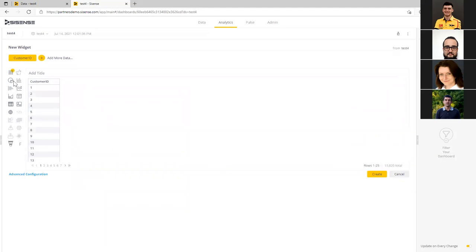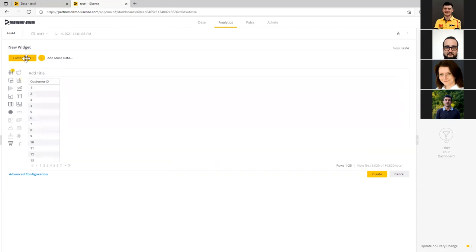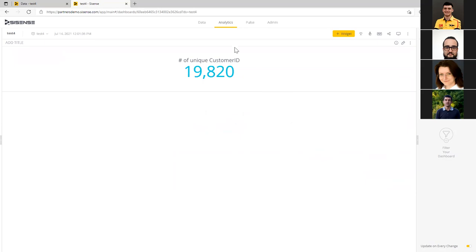Here we have, let's say, the simplest widgets that we can use. So if we click on it, it will change our data in some way. It will make no sense, but I want to show it to you. We want to show how many customers we have. So let me count unique it, then we can see that we have more than 19,000 customer IDs in our database, so quite a good number, I think. And once we are happy with this extremely simple widget, we can click create, and it will be added onto the dashboard. Yeah. So we have our first widget.